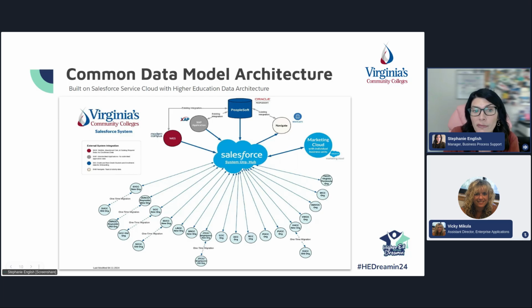We went live with 6 of these colleges back in June, and we are in the process of going live with the remaining 12. So 3 of our second wave of colleges have already gone live, and between now and the second week of December, we will get in the remaining 9. So all 18 of our colleges participating in this enterprise solution will be live before we go out on holiday break.